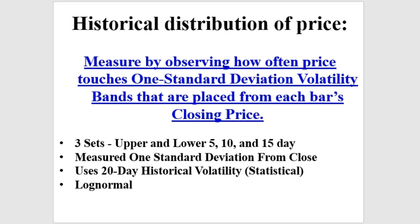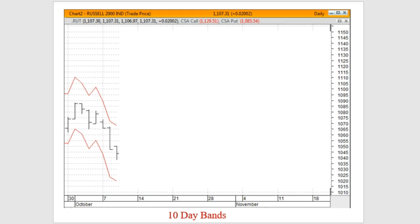Here's how we do the distribution of price idea. We take volatility bands, and these bands are measured from each price's close. We go out one standard deviation in 5, 10, and 15-day increments. We use a 20-day historical volatility to determine the width of the bands, and these are log-normally distributed, of course. Here's a quick example, and this example is for 10-day bands.